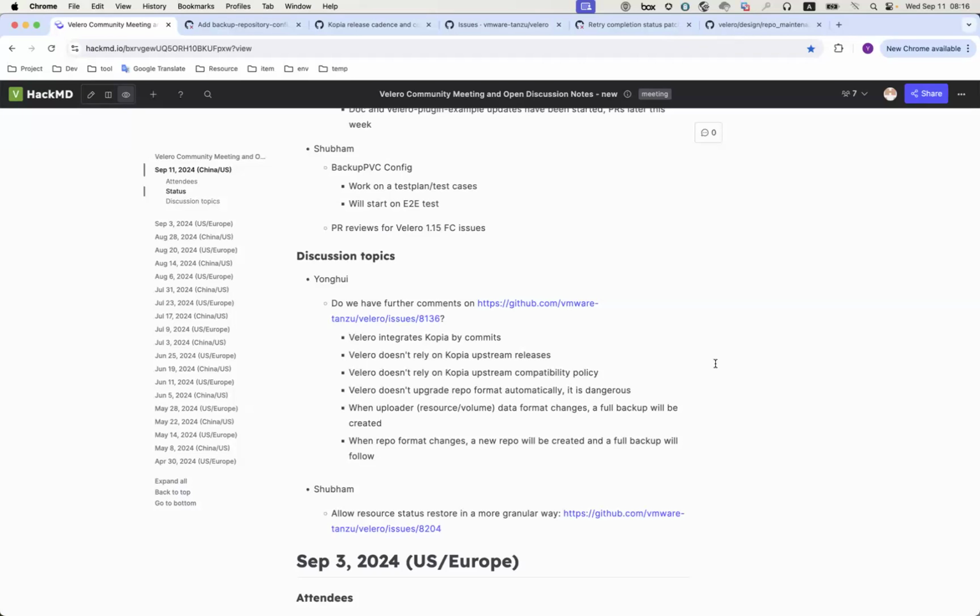But if you have one repo for a namespace, how do you have two repo formats? Are we set up to be able to do that? So if I have an existing repo and I upgrade Velero, we need to make a new backup. I should be able to restore the old backup, but then I make a new backup. Are we able to have two different backups with different repo formats in the same backup repository?